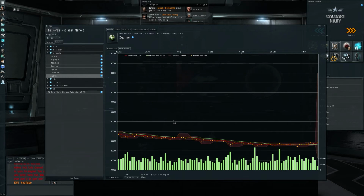Let's have a look at Zydrine then. Also trying. You can, I think, clearly see a data point much higher than where the 20-day moving average is sitting. Let's have a quick look here. 600 ISK would be a price to watch out for.